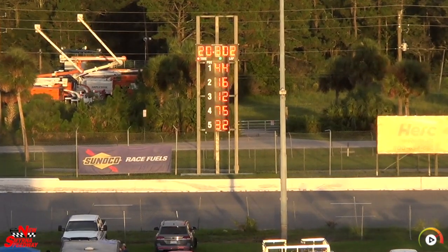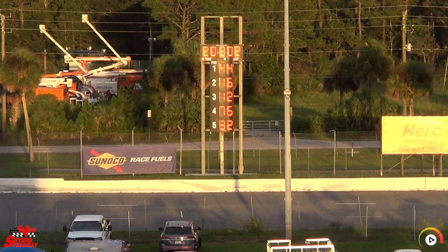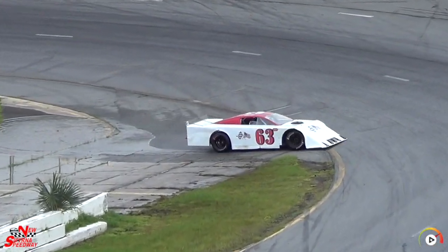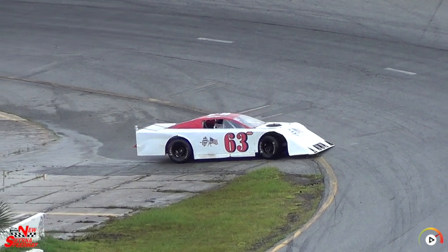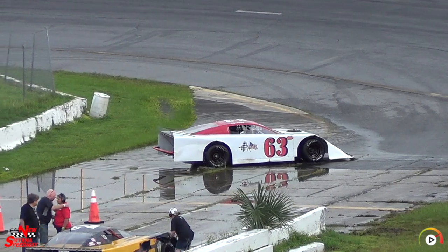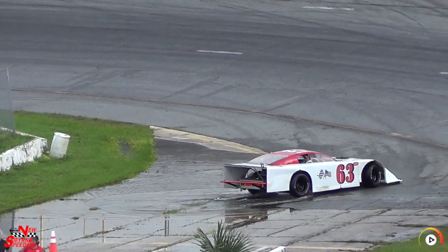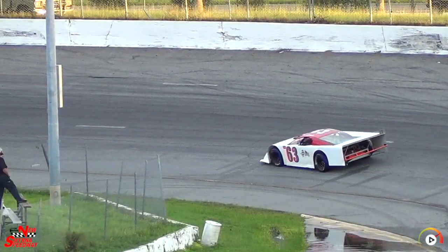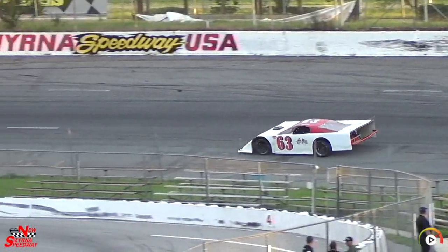Now coming off of pit road down there, you see the cones, you see the puddle, and you see George going right back through the water. So evidently he went through that puddle and, well, he lost all grip trying to get up on the racetrack. So we saw it a couple times in practice. And he better take it easy because he just went and got those tires even more wet. This is George Alexander in the 63 car.